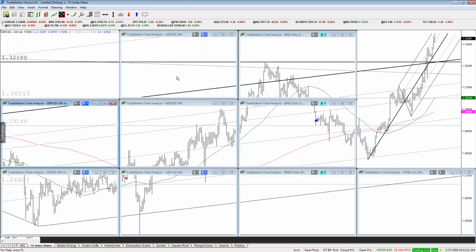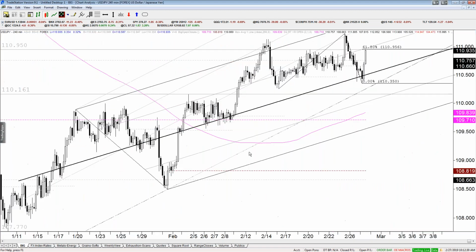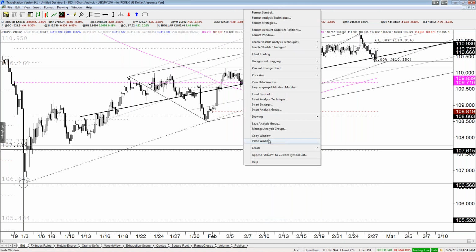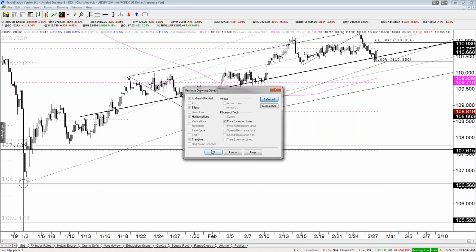All right, so that's cable. Dollar yen is looking very triangle-like right now. And we had a different slope that I was showing yesterday. I just want to show you guys how this was drawn in.